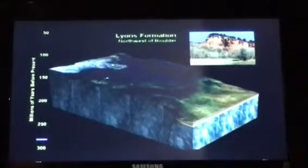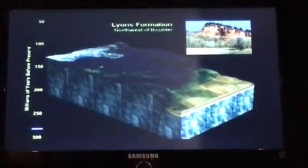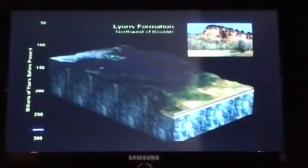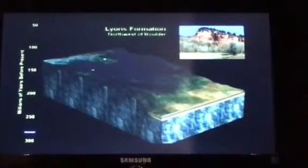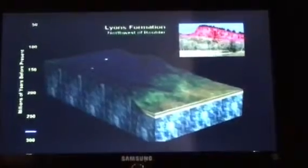Millions of years later, the climate became drier until it turned into a desert. Vast quantities of sand blew in from the north, forming dunes. The sand at the bottom of these dunes was compressed and turned into sandstone. Today, this stone is quarried throughout the region and has been used by the university on many of its buildings.